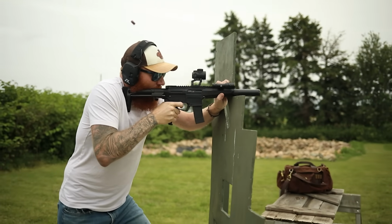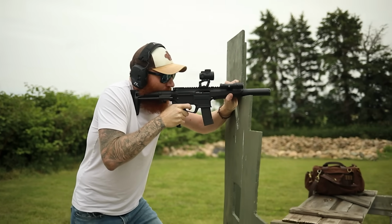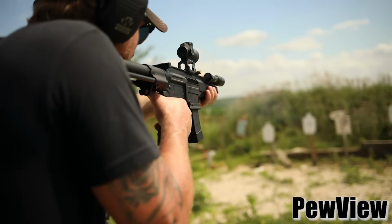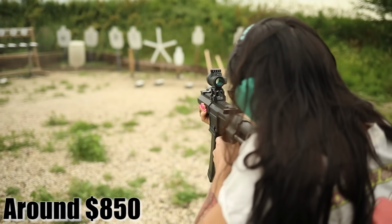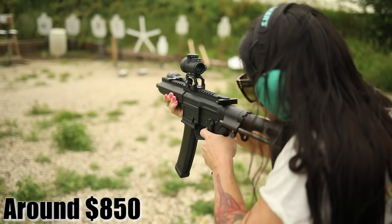And the blowback operation of the gun, although sometimes it can be a little bit harsh on other guns, this was one of the more smooth shooting 9mm pistols that we have ever had on the channel, able to hit accurately at distance and able to shoot extremely fast up close. Overall, I think this is one of the best bangs for the money that you can get. If you want to get into a PCC for the first time, or you have 10 and you want another one, I think it's a good way to go.